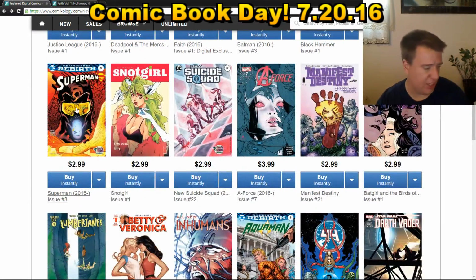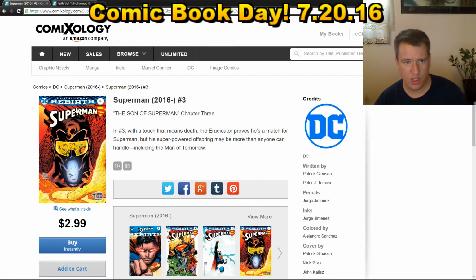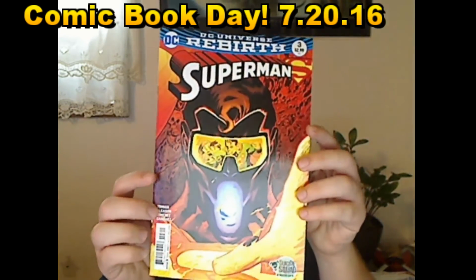Superman issue number 3. I picked this up today myself. I was not really into the Superman run that much at the beginning, but now I'm starting to really like it. I haven't read this yet. It's a very cool cover. This is by Tomasi and Gleason. What I like so much about these is the art. I think the art just looks really cool.